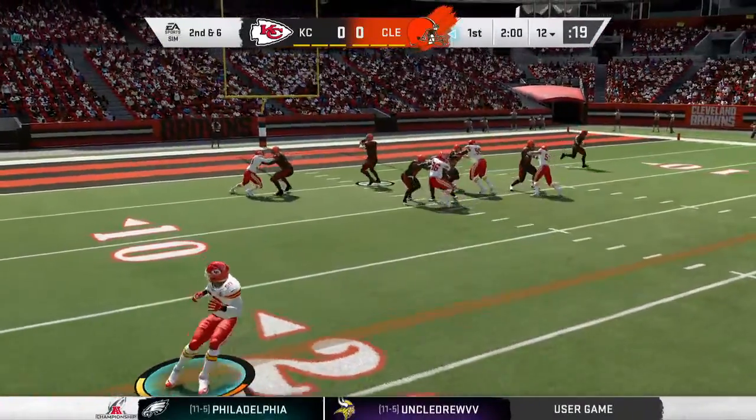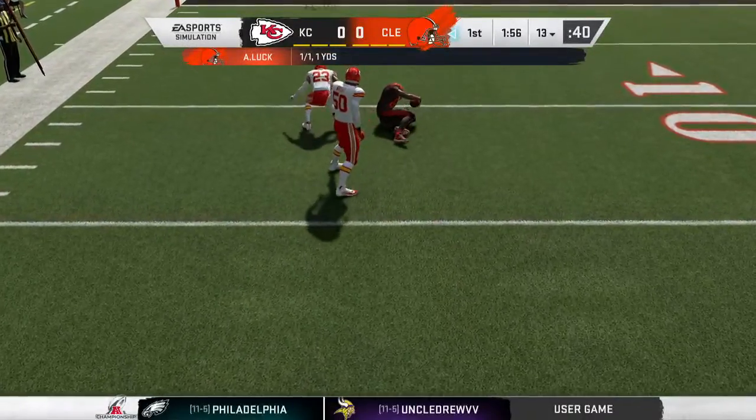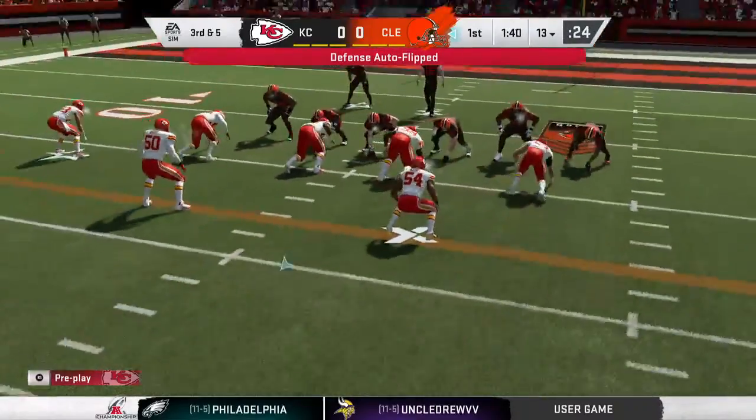To throw on 2nd and 6. Luck. And this one complete to Reed. And they'll bring him down right around the 13. That catch good for only a yard, and it'll be 3rd down.